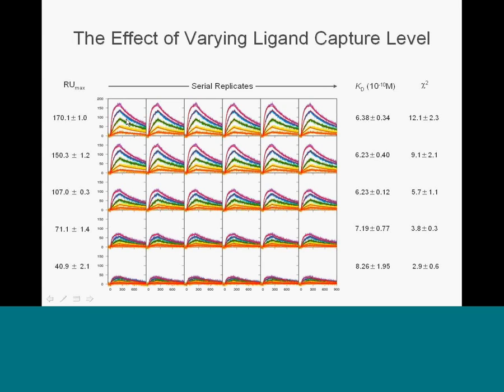And then the first thing that we wanted to do was to get an idea of the reproducibility run to run. So we've repeated this experiment 6 different times, one right after the other. And what you can see is that for all cases, we see a very reproducible data set. And you may notice that there's a red line. The red line is the application of the theoretical model for one-to-one binding. And so what we can do is then measure this chi-squared value, which is a measure of the fit of the data to the line.